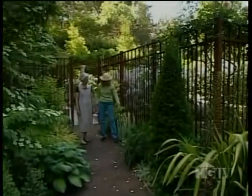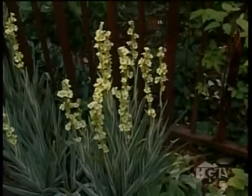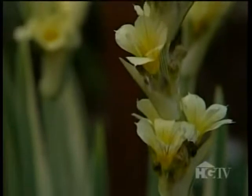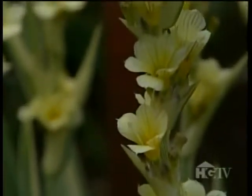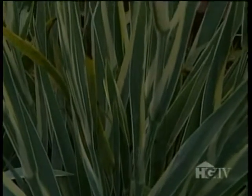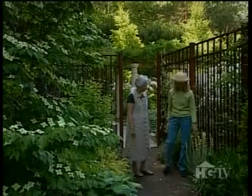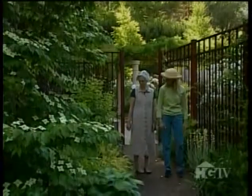It's refreshing. Yes. And this little gem I recognize as a blue-eyed grass, although it has yellow flowers. Yes. From the flower structure, that's Sisyrinchium striatum. Right. And it's got that wonderful variegated foliage. And this must be a cultivar. I think that's Aunt May. Aunt May. And it picks up the yellow in the Hakonechloa.